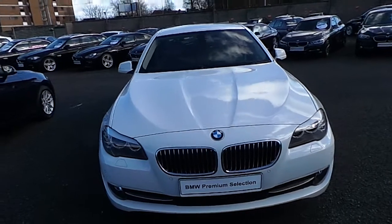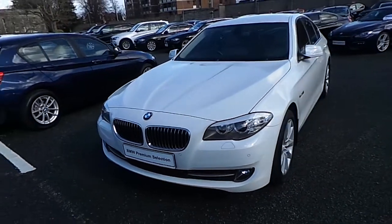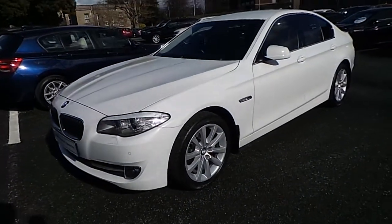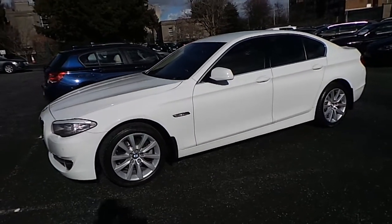My name is Corban and I'm going to show you around this 5 Series. This is a 2012 520D SE. It's in Alpine White and has an oyster and black Dakota leather interior.